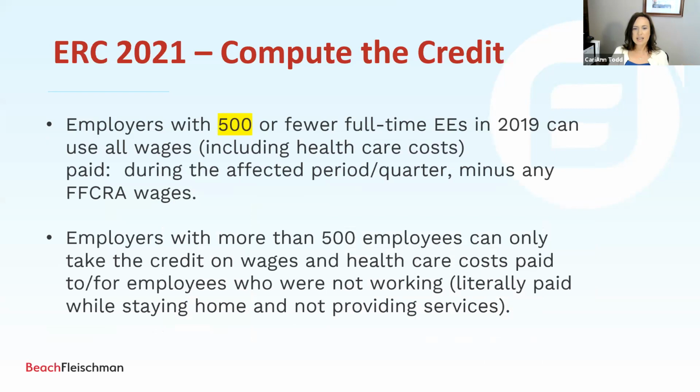Now the cutoff is 500. So if before, all was well and good until you got to the full-time employee test and you have 110 employees, that really restricts what you're eligible for in 2020. But in 2021, now you're eligible for the full credit on wages paid to everybody. Really large employers are still eligible for 2021, but only on wages paid to employees who are not working. Again, back to our at home watching Netflix, but that's really rare these days. I think very few employers are paying people to stay home like they did in 2020. So a lot more employers are going to be eligible because of the 500 and the 80% as opposed to 50% on the gross receipts.